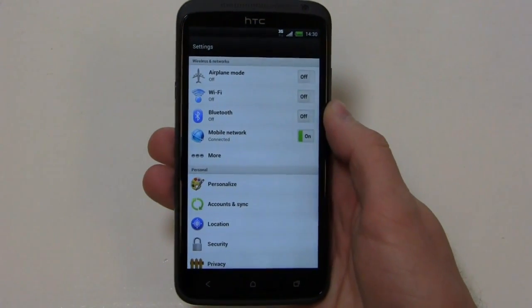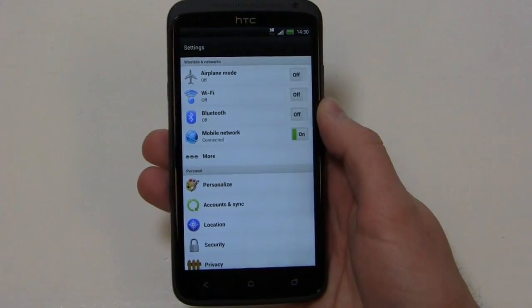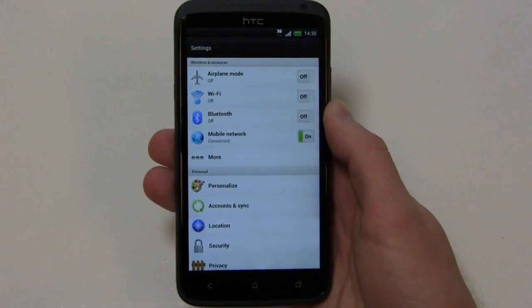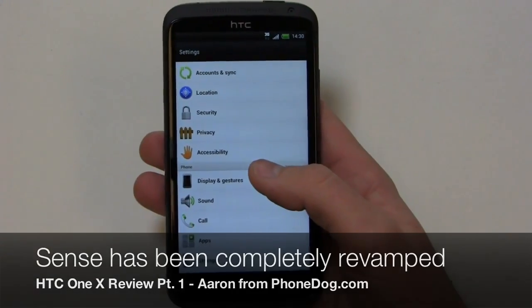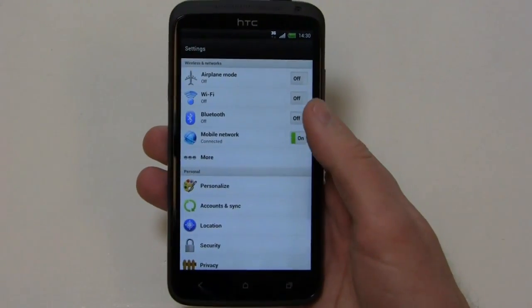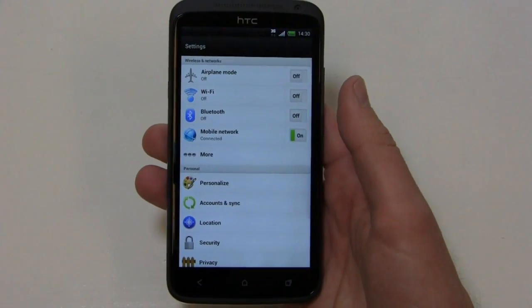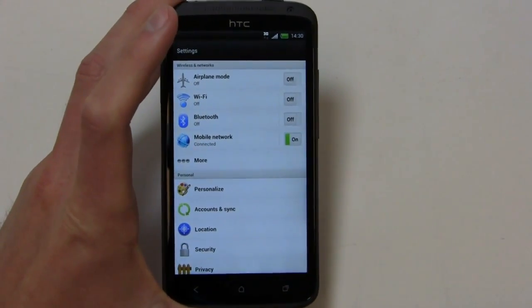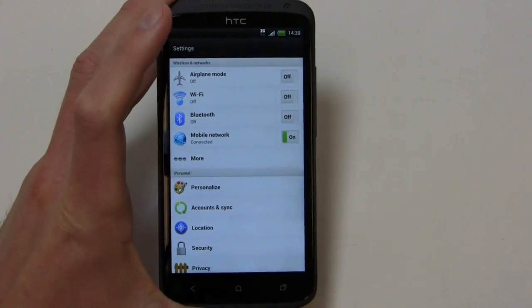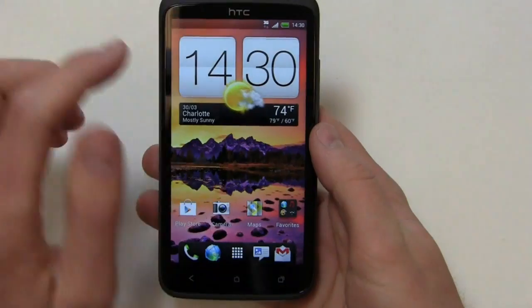I've been working with this for about a week now, almost a week and a half, and I'll say I've complained quite a bit about Sense in the past because I think it's gotten too bloaty, too overwhelming. This one works really well with Ice Cream Sandwich. I feel like it's not incredibly bloaty. It seems to strengthen Ice Cream Sandwich's weaknesses, and Ice Cream Sandwich seems to work well with the weaknesses of Sense. So they work together with their strengths and weaknesses, and I feel like they've done a really good job integrating this into Ice Cream Sandwich.